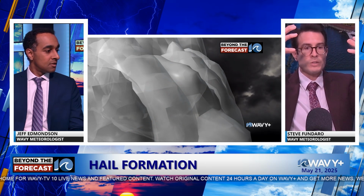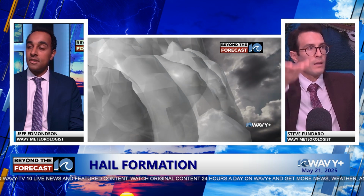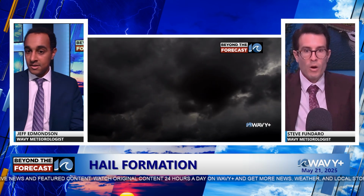So once those hailstones grow large enough and start to outweigh the updraft, that's when they come down to the ground. That's when they fall. So it's kind of a product in itself, where the stronger the thunderstorm is, it's going to keep the hail droplets up there until they keep growing to outweigh the updraft. So the stronger the thunderstorm, the bigger the hail.